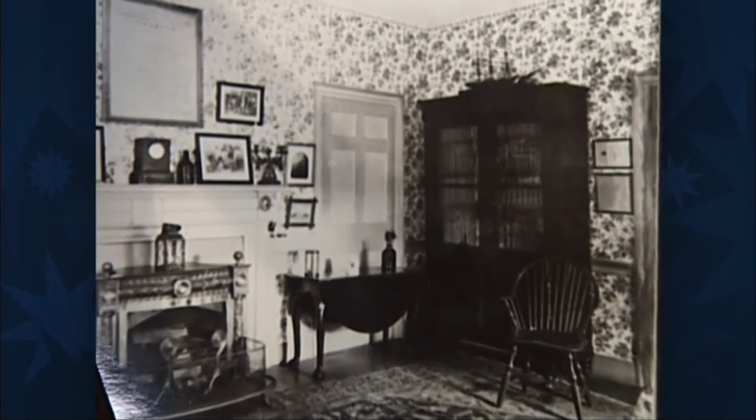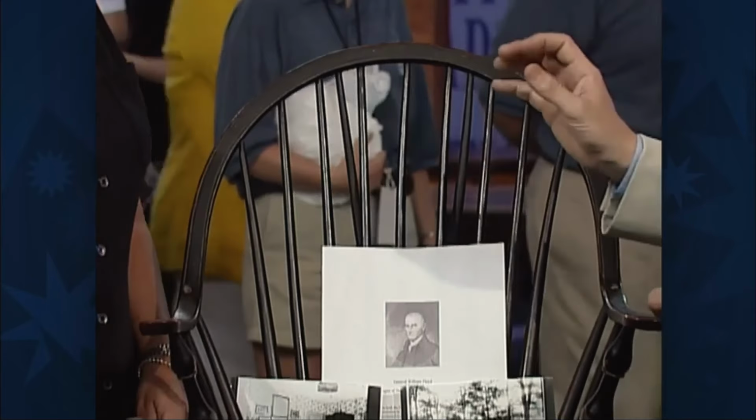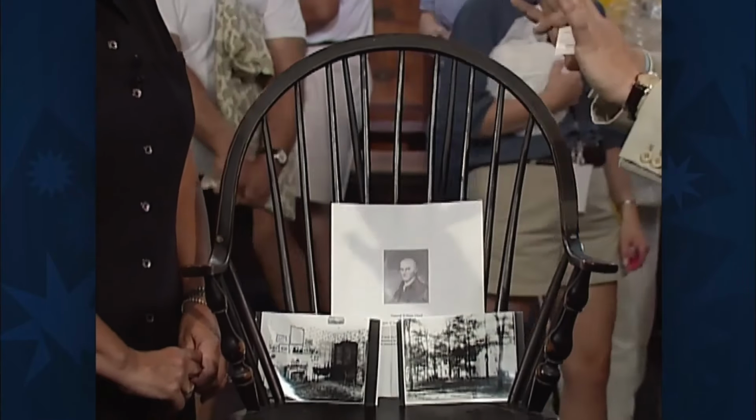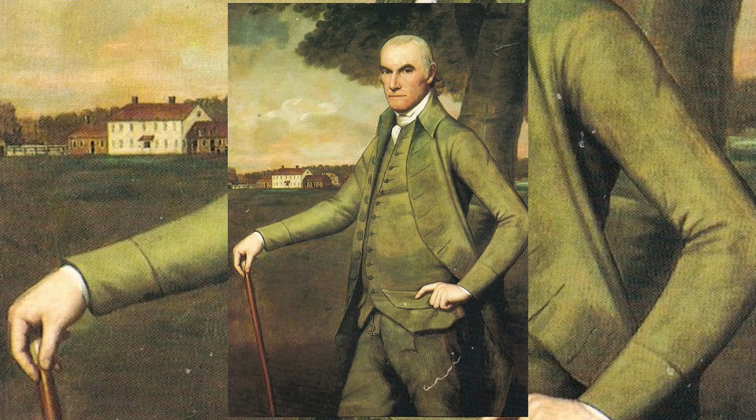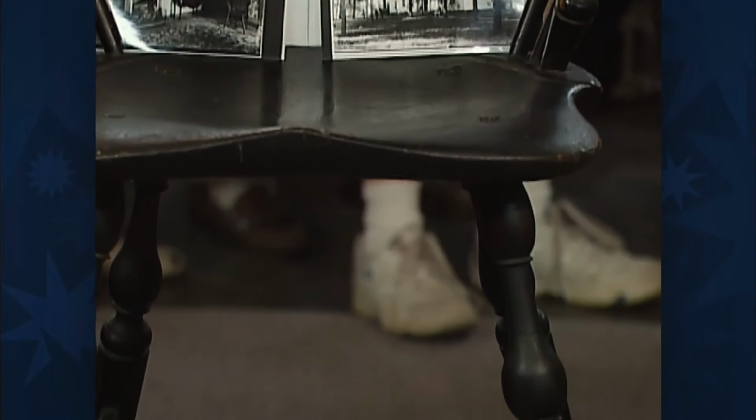The guest brought a chair owned by her husband's ancestor, General William Floyd. General William Floyd was a signer of the Declaration of Independence. The chair was a garden chair, or garden Windsor, from 18th century America. It was made in New York in the 1790s, likely by William McBride, a renowned Windsor chairmaker.